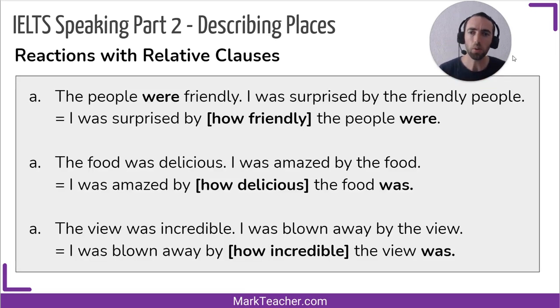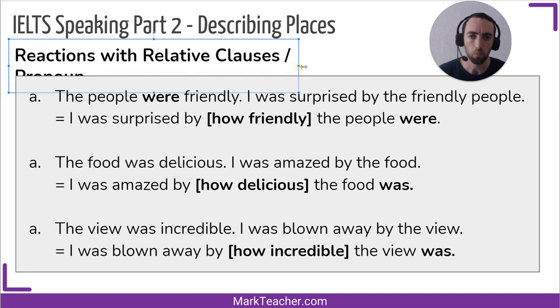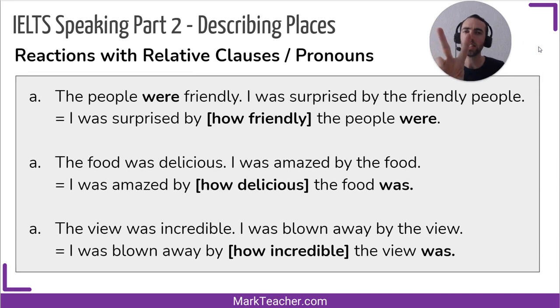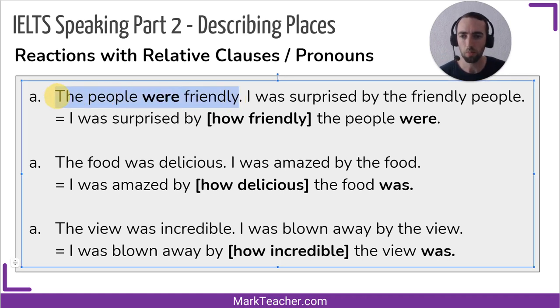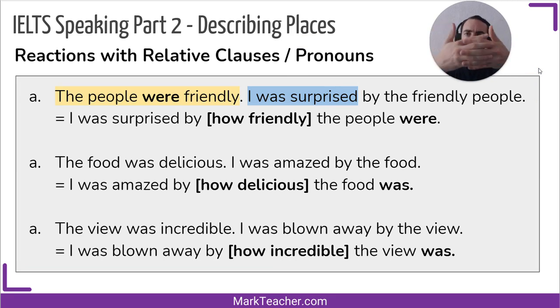So the relative clauses and pronouns, I should say, are here. We're going to use this structure. We're going to take two sentences and combine them together. The people were friendly. I was surprised by the friendly people. So here we have a description: the people were friendly. Afterwards, we have my reaction: I was surprised. We can combine these with a relative pronoun. How? I was surprised by how friendly the people were.